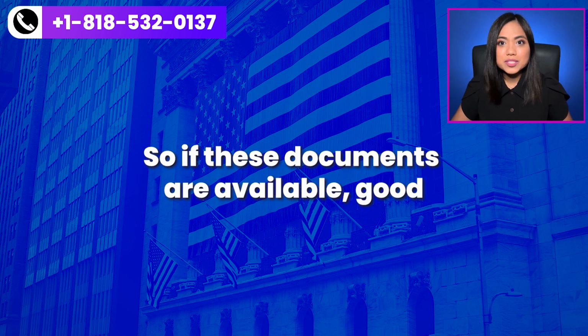So if these documents are available, good. But most of the time, the petitioner needs to request certified copies of their criminal record, and it could add up. And that would be an additional at least 30 days or 1 month to the process.